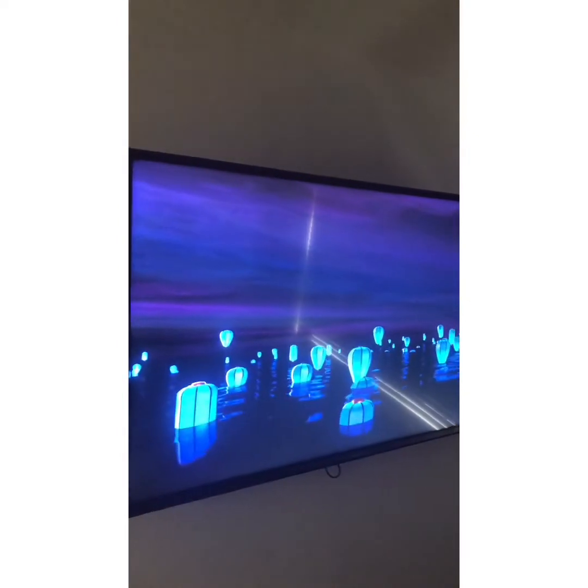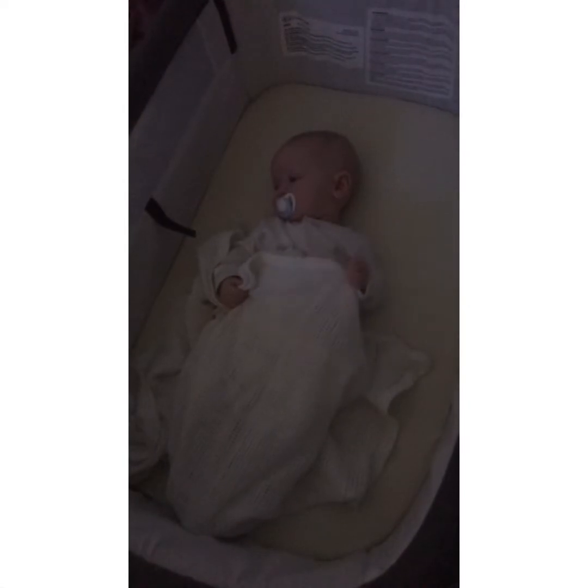So I usually like to do this for his morning nap, as this one he kind of struggles with going off to sleep. And there he is in his crib. He's just watching the TV and just chilled out, and hopefully he will go off to sleep nicely.